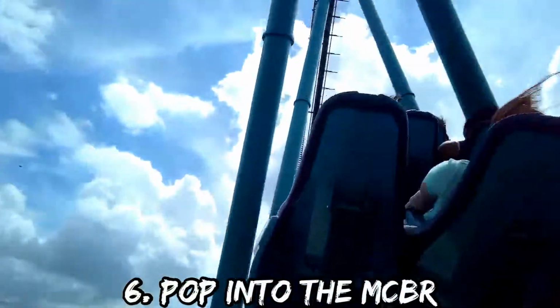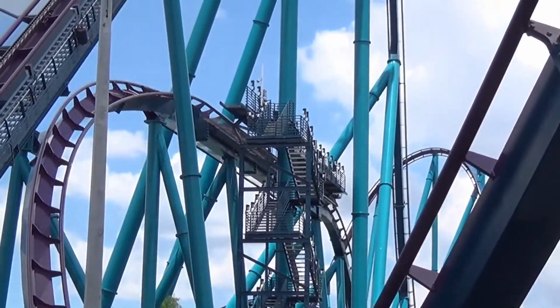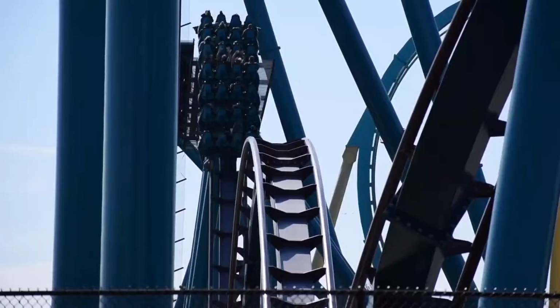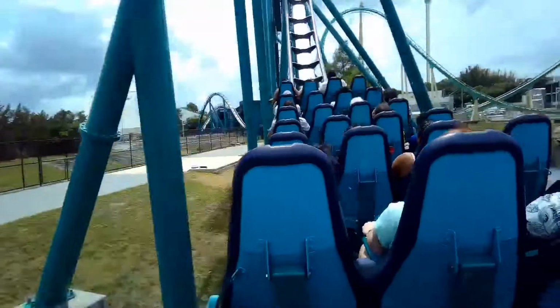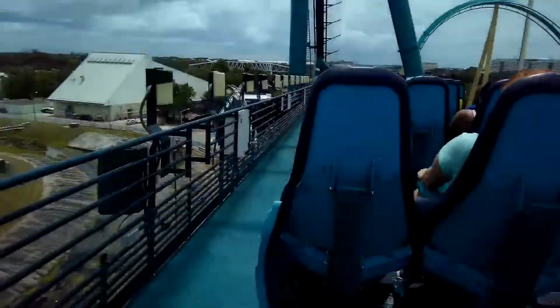Number 6 is the pop into the mid-course brake run. This hit on some rides more than others. Most of the time though, I got thrown into the restraint. It felt like Goliath's final airtime hills. It was ejector. It's just a mini pop into the mid-course, which is why it isn't higher, but it's a very underrated, fun moment on the ride. These pops can be very good.